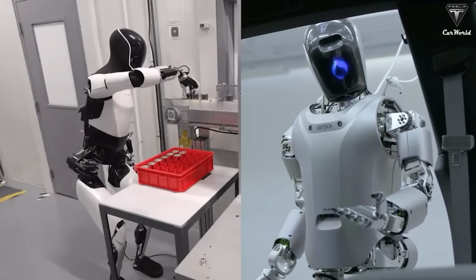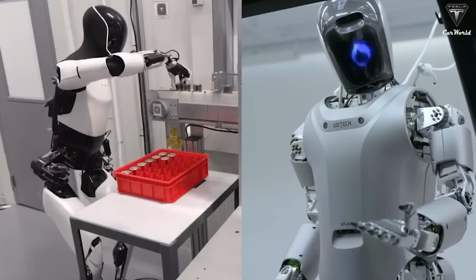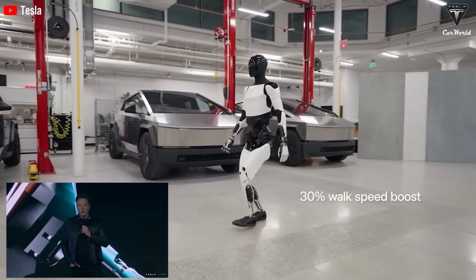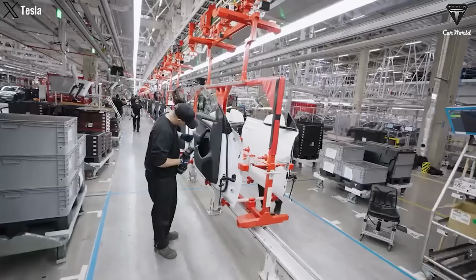Both Optimus and Walker are designed to perform diverse tasks, from quality checks to assembly line operations, leveraging their enhanced mobility. Optimus 2 in particular prides itself on a 30% increase in movement speed, reaching around 6.5 miles an hour due to its natural gait and torque, enhancing both flexibility and efficiency in industrial operations.